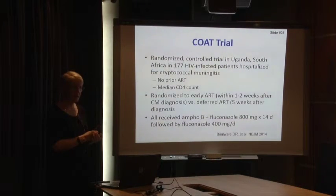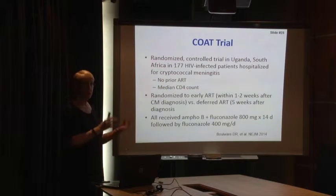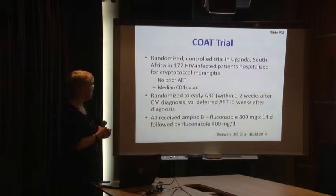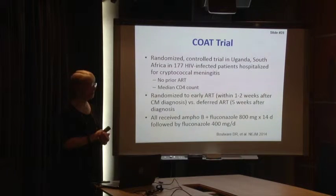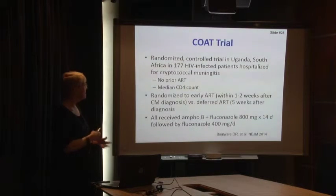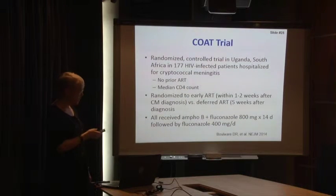early initiation of antiretroviral therapy, although that was mostly done in the setting of developed countries where we had access to amphotericin B and flucytosine for cryptococcal meningitis treatment, and an alternative trial with opposite findings in a setting with suboptimal antiretroviral therapy and suboptimal cryptococcal meningitis treatment. So another trial was undertaken, now referred to as the COAT trial.